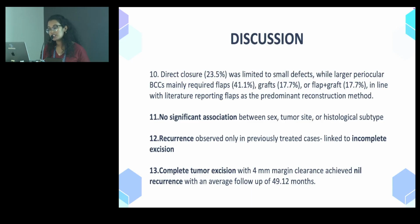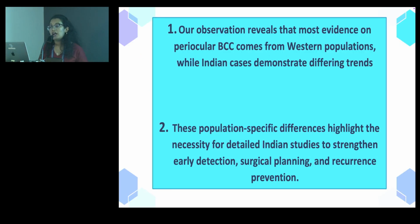Complete tumor excision with 4 mm margin clearance with intraoperative frozen section achieved nil recurrence with a maximum follow-up period of 120 months and an average follow-up of 49.12 months. Our observation reveals that most evidence on periocular basal cell carcinoma comes from Western population, while Indian cases demonstrate differing trends. These population-specific differences highlight the necessity for detailed Indian studies to strengthen early detection, surgical planning, and recurrence prevention.